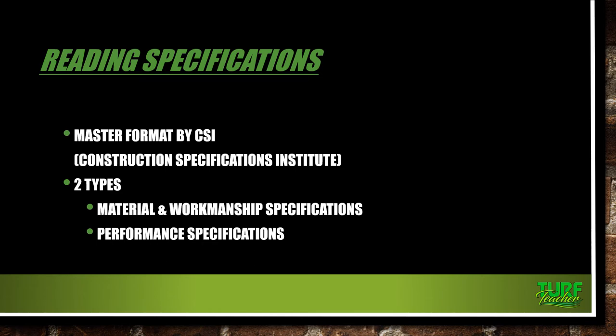Your material and workmanship specifications. Sorry, guys, I keep hitting my head on the mic here.